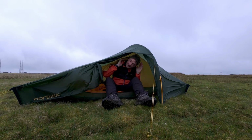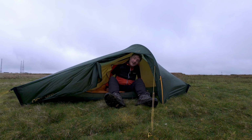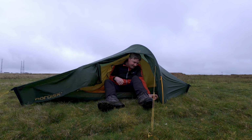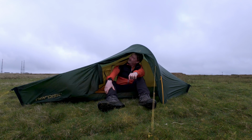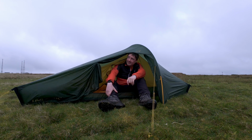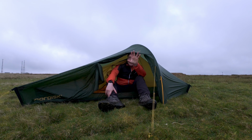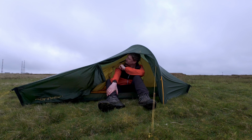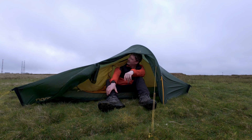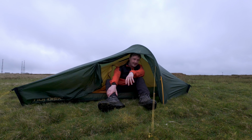The door is not the biggest height-wise, so you can sit up kind of half in the tent, half out of the tent. This is how I spent a lot of my evening last night, having a couple of cans and a bit of food, just looking out over the Welsh valleys. So yeah, I've definitely got to do a bit of work on getting the inner and outer properly separated.